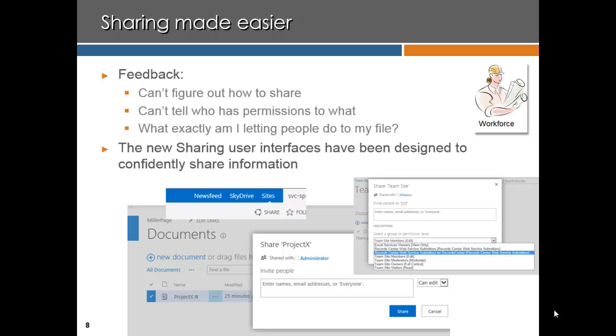Second thing is sharing, and again, targeted at the workforce. The current SharePoint 2010 platform provides a lot of information about where files and folders and document libraries are shared to, but it's oftentimes very difficult to get to that point. It's often 3 clicks away, and many of the users we deal with in the field, a typical question asked is, what exactly am I letting people do? And so it isn't intuitive to users exactly what is being shared and what isn't.